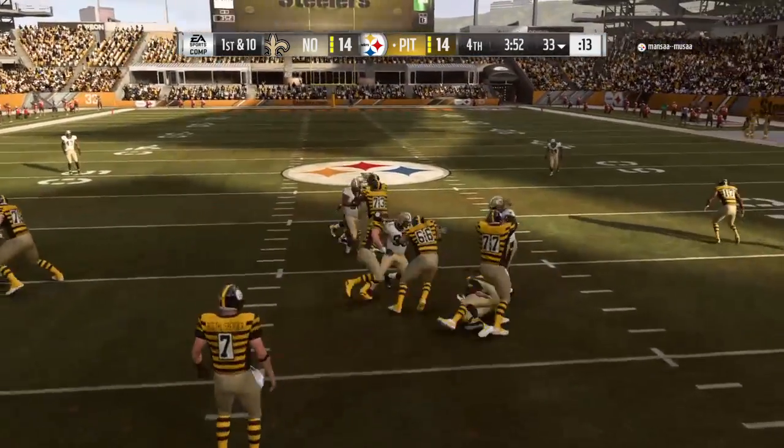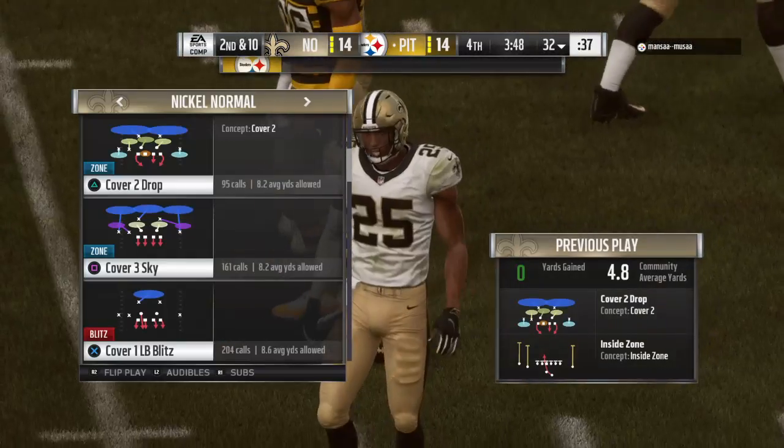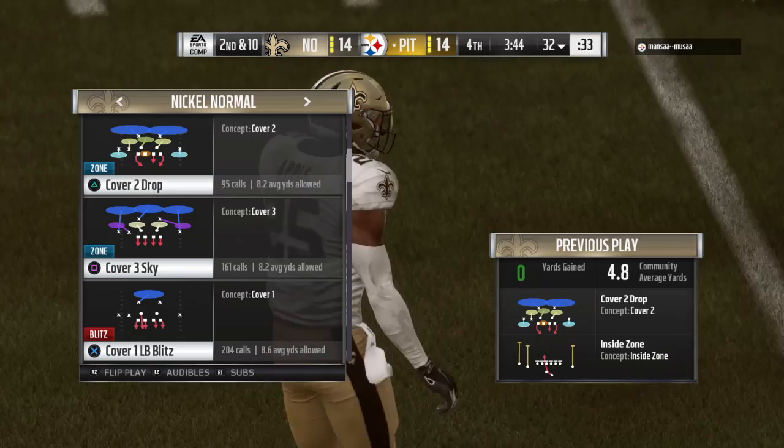They'll run it now out of the gun. And he is met at the line of scrimmage, and he goes down right there. Officially no gain on the play, and it's 2nd down.